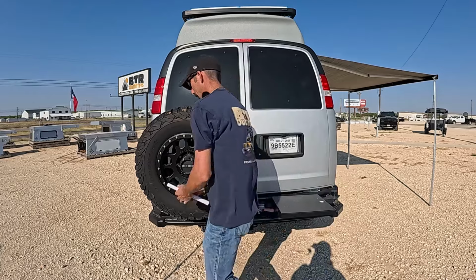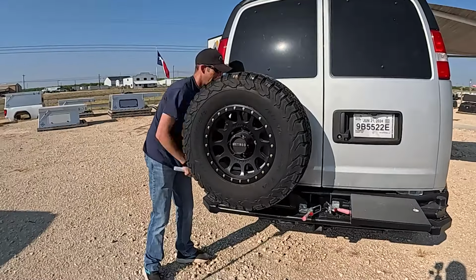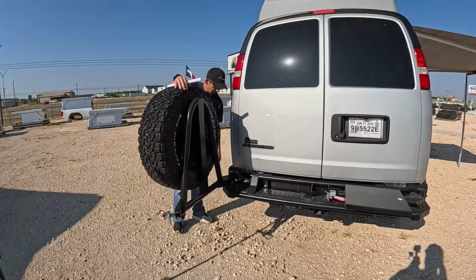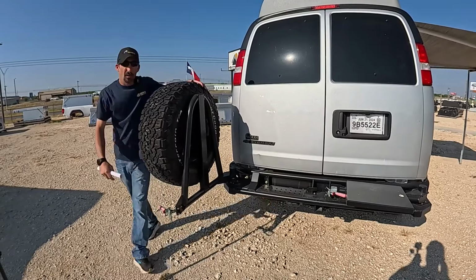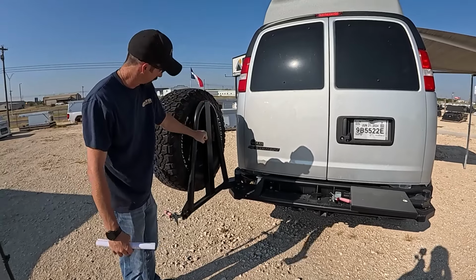So we stuck it on this bumper. It's got an awesome rack design for it. It swings out of your way. And then it has multiple spots where it'll latch itself. So with this swung out, you can see how beefy this thing is.